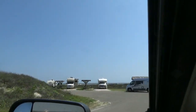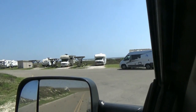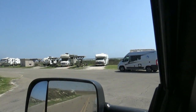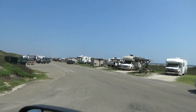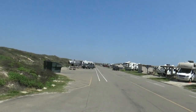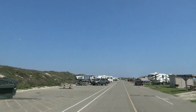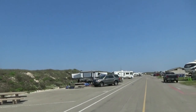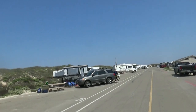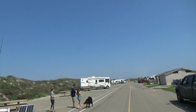You do get a picnic table. Yes. And you're parked on a solid surface. Yes, it's not beach, it's asphalt or something like that. And I think there are maybe 6 or 8 sites reserved just for tents. All of those sites are first come, first serve. And the fee for that camping area is $14 per night.